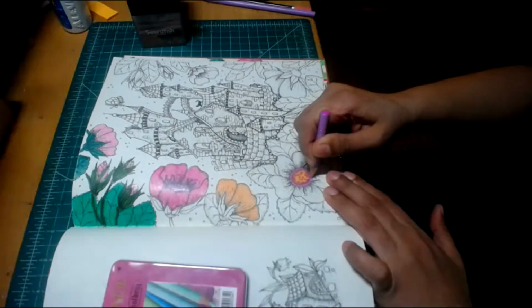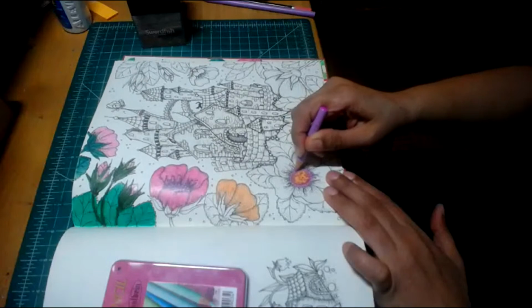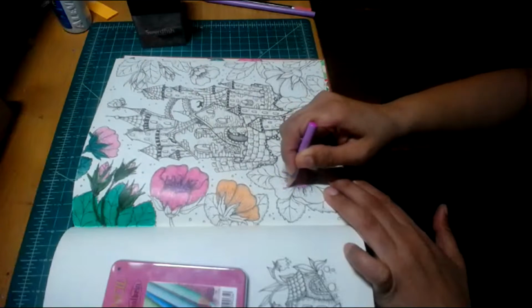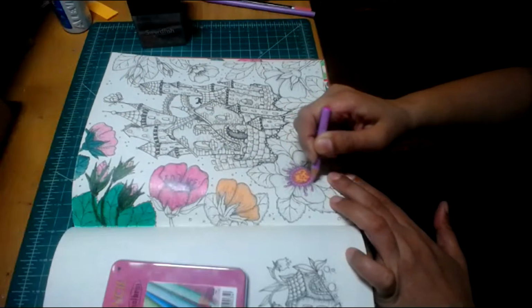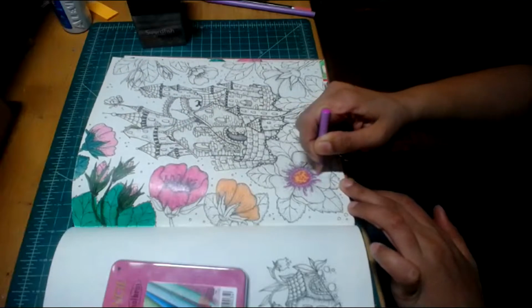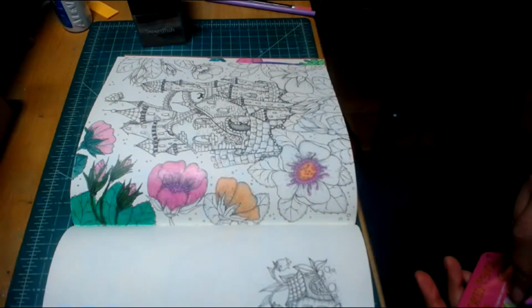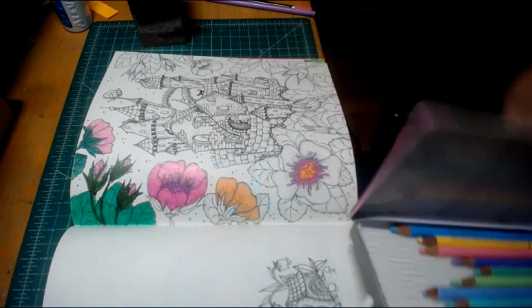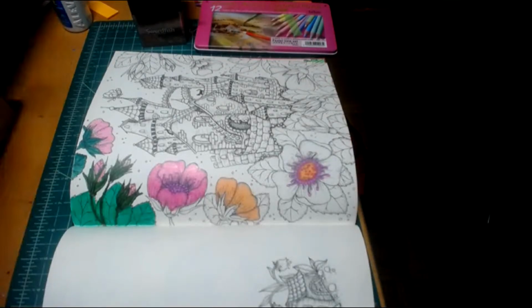I already showed the June Gold pencils, Miss Ann, and I already showed the King Rock pencils. So this is what you do with them. So those are 17. Castle's going to be purple. Blue's going to be blue. I know, I have a lot. And I'm going to put my Holbeins that are coming.